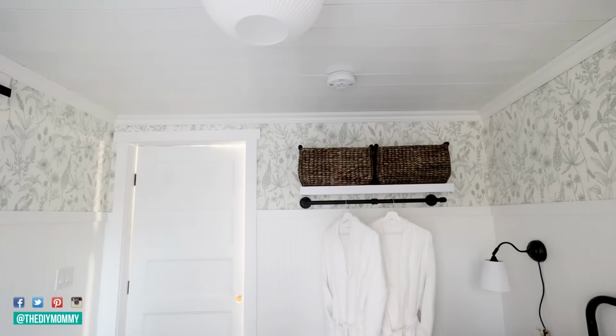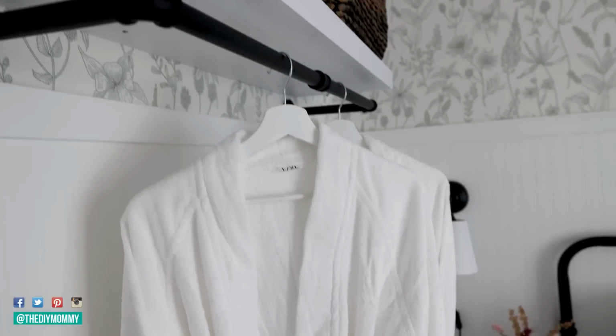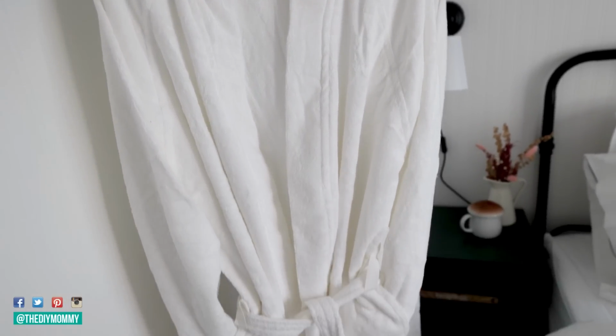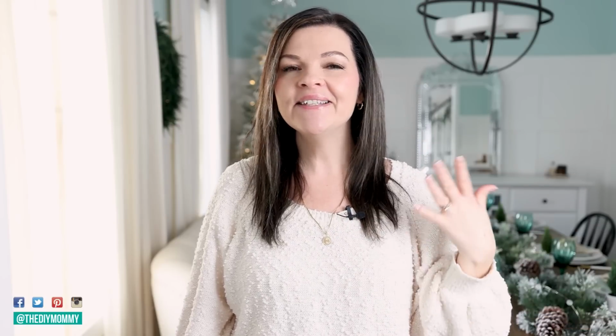Another thing that our guests love, and I think your guests will love this too, is putting some bathrobes in either the guest bath or the bedroom for your guests to use and enjoy. You can find inexpensive ones at IKEA, at Amazon. I'll link the ones that I have down in that description box below. Make sure they're clean and nice and fluffy and white, and guests seem to really love these.